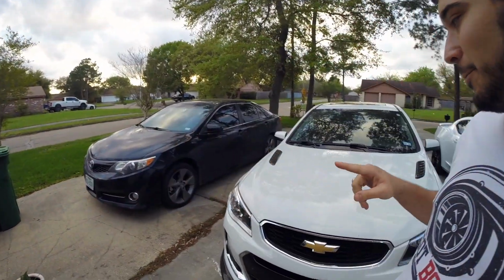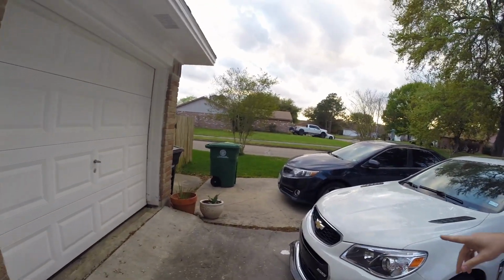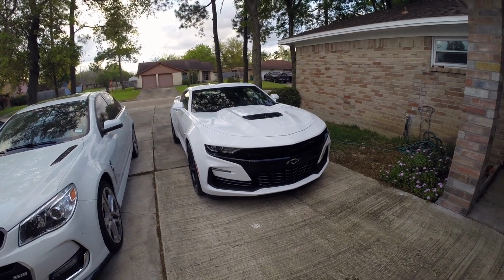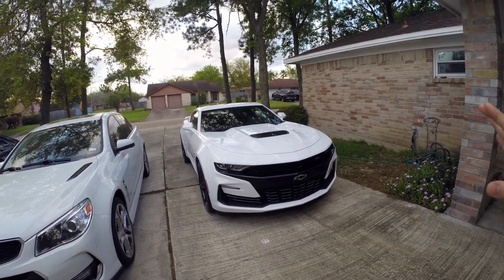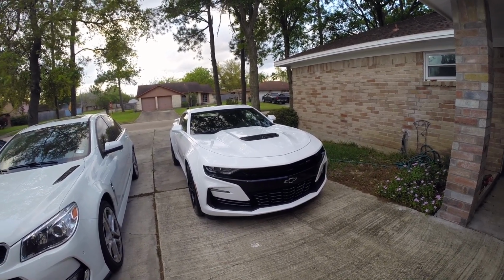I was at the dealership. I went to test drive the car and got a little too excited and wanted to get things done, and just to show you guys, I still have the SS here. The SS is still here, but yeah, I just got a 2019 Camaro SS. Woo!